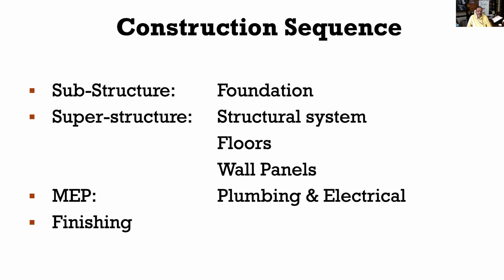Substructure is below the foundation. Here we are using piles, so we'll show you the structural drawings of piles, and then we will show you the superstructure, which comprises the structural system, floor, and wall patterns.